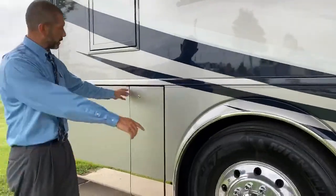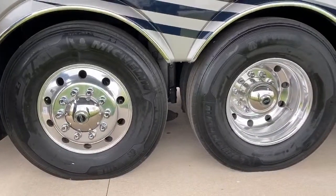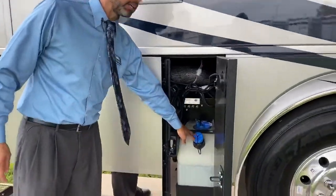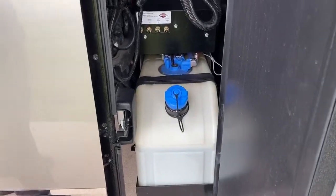As we're walking back here, you can see it's got the steerable tag axle with the 10 degree cut. Alcoa 22 and a half inch wheels. And then here is your DEF tank. It's a 15 gallon tank.